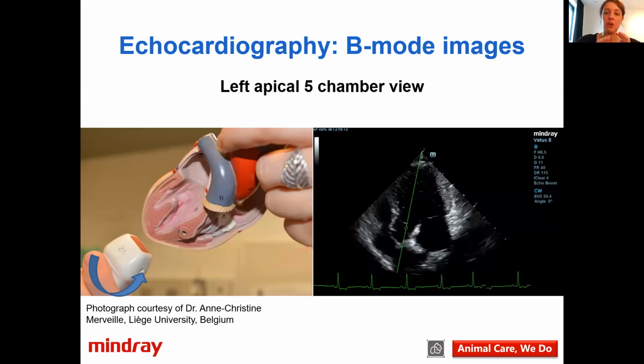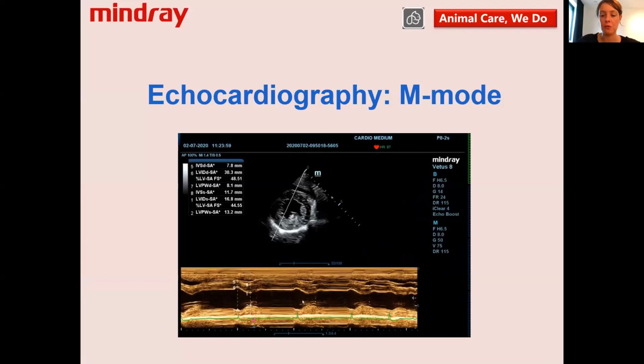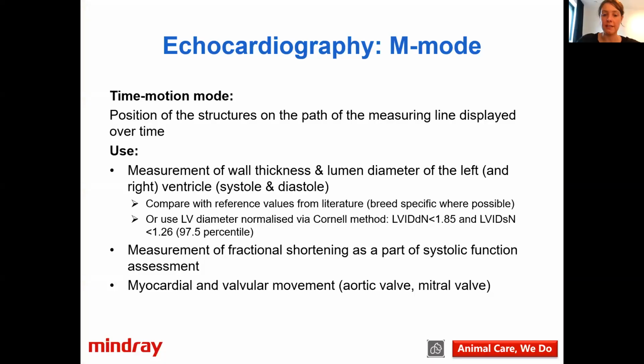Okay, so this is the very basis of your echocardiography exam. These two images, you have to be able to make these views in a perfect way, and then you go on to applying the measurements. The first measurement modality that I want to talk about is the M mode. So the M mode is a time motion mode. What we will see is the position, we put a line through the heart, and then we see the position of the structures on the path of the line displayed over time. So it has a good time resolution.